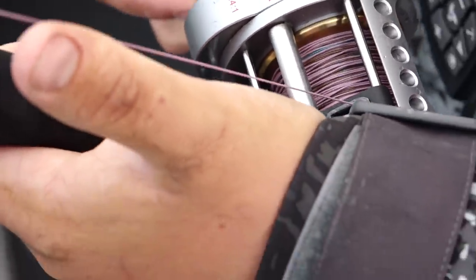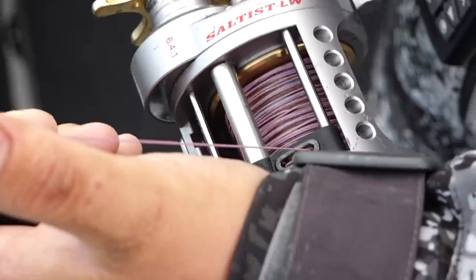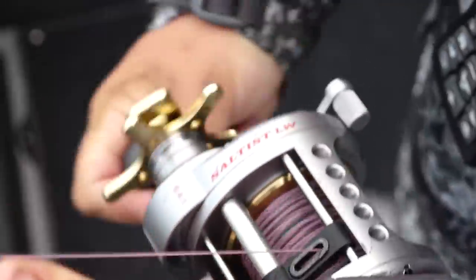The reason why is leg core, it takes a lot of line to get deep, and there's no stretch in leg core. So the nice thing about it is you can get your lure a long ways away from the boat, but you also don't have any stretch. So when that fish bites, it's a direct hookup, and you lose very few fish on leg core because of it. And the way leg core works is it's a weighted line.